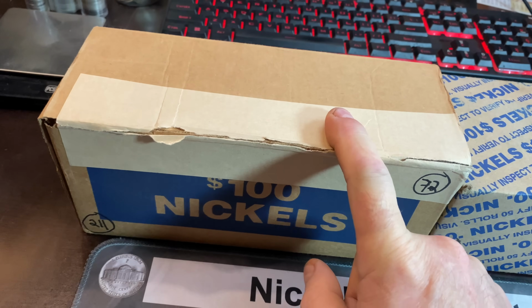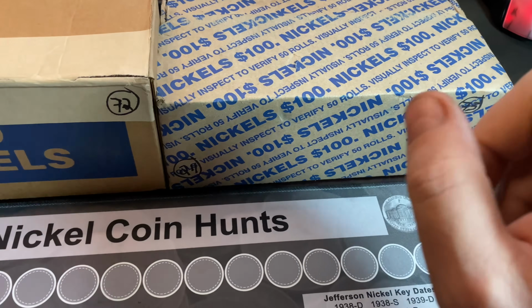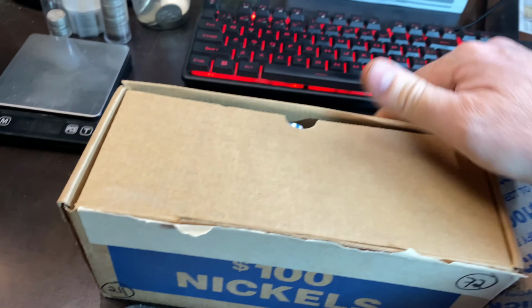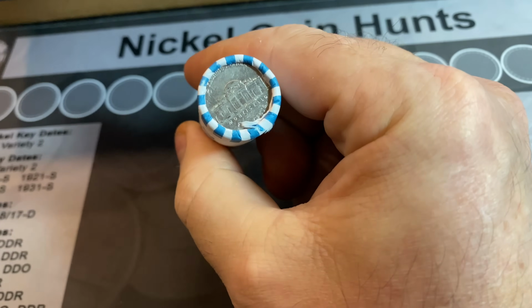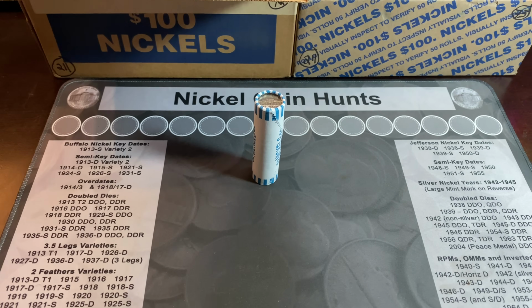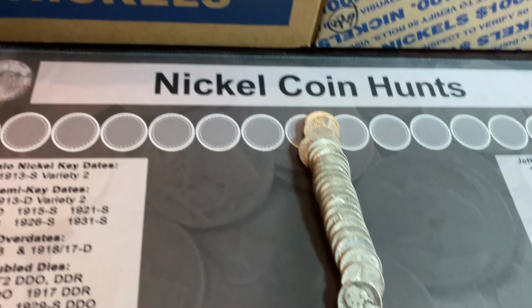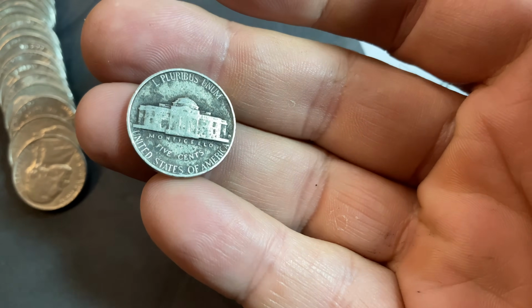Pop the top of this tall box. We have circulated nickels. Look through the holes in the bottom of this box. Circulated nickels. So without further ado, we are going to get right to this hunt. As soon as I have a find in this first box, you know I'll bring you guys back in. Roll number 1 is going to kick us off with an early Jefferson nickel. A 1941 out of Denver.